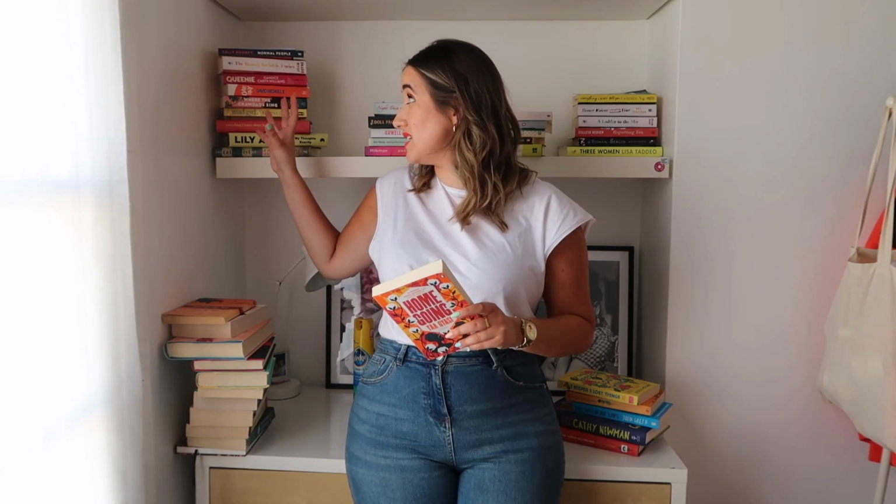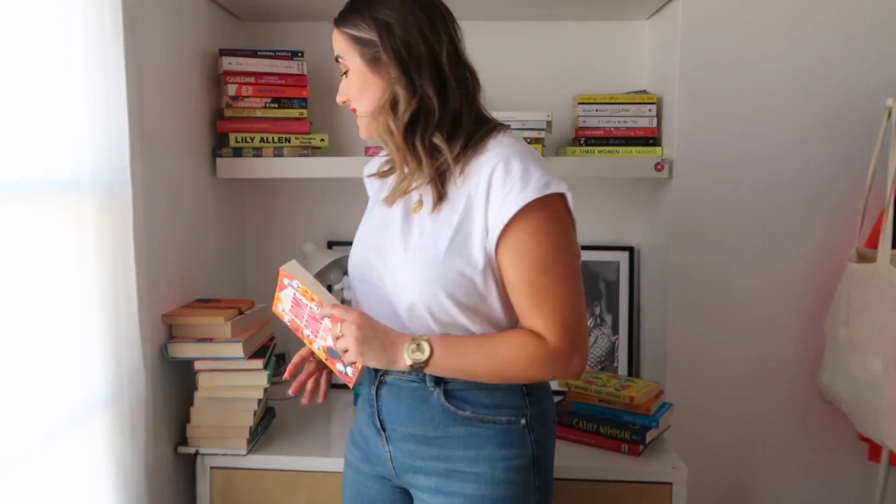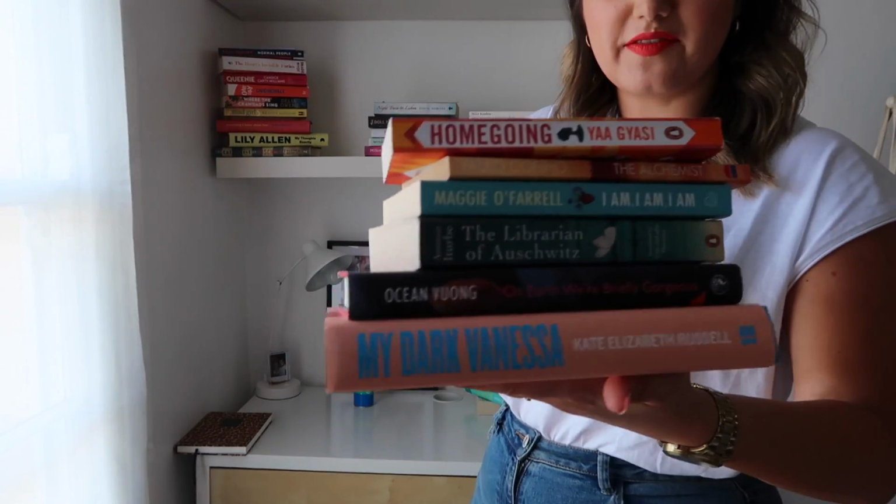I think I'm just going to stack my TBR up here. Actually, there's too many here. I'm going to have to remove some because it's just looking too tall. And then the rest of them I'm going to put in colour order. Okay, this is what I'm going to read next, I think.